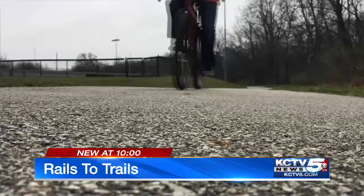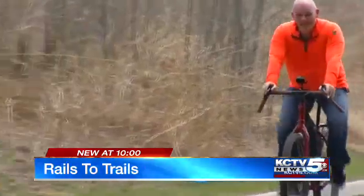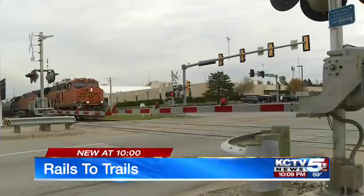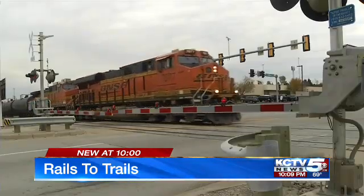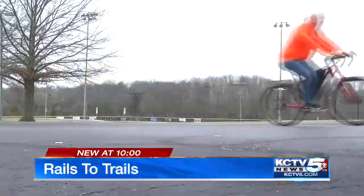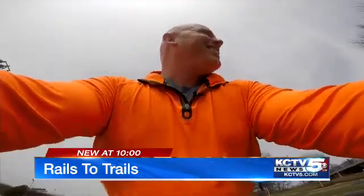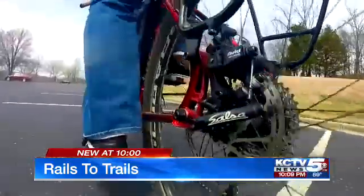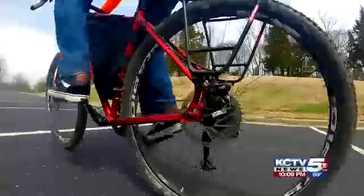When it comes to rails to trails, Perney is excited for another reason, his day job. I'm a conductor for BNSF Railroad. What once transported coal and freight, carried all of the stuff that made this country great, will soon carry his bike. Go give it a shot. He hopes you'll join him for the ride. You won't regret it. In Kansas City, Nathan Vickers, KCTV5 News.